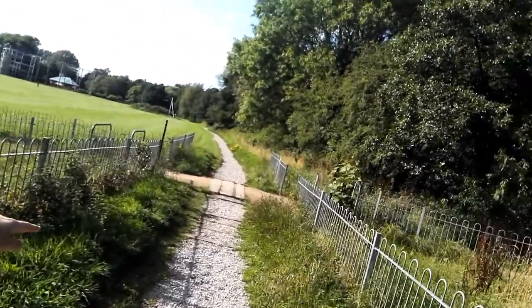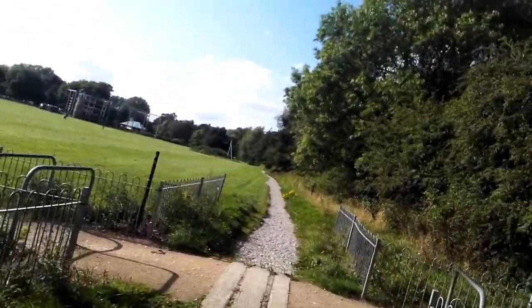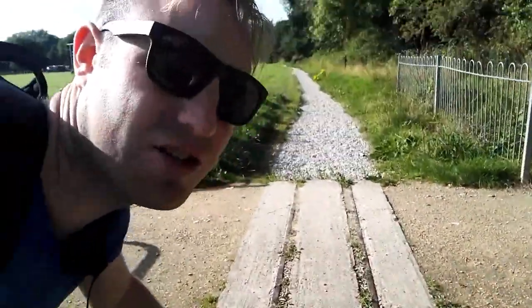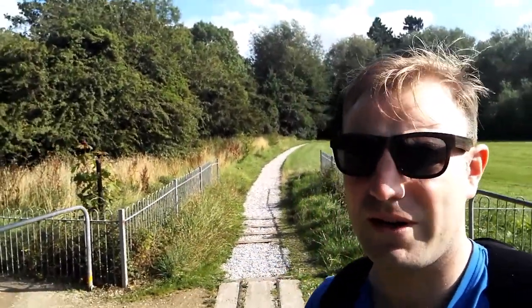There's a few more sleepers. So they just sort of keep you away from it, really, where people are more likely to be. And the rail's still in situ. So, regarding railways that have come and gone, yes, there's quite a lot of miniature railways that have closed.